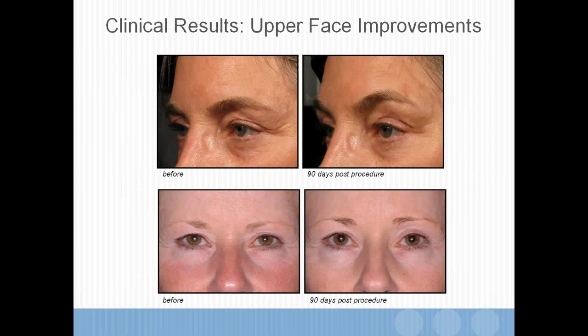And these are some results of the upper face. The Ultherapy is used, as we saw, to treat this area in here to lift the brow. And by lifting the brow, you get more lid show. So that loose tissue is stretched and you get more lid here. The under eye area also can look tighter and smoother.